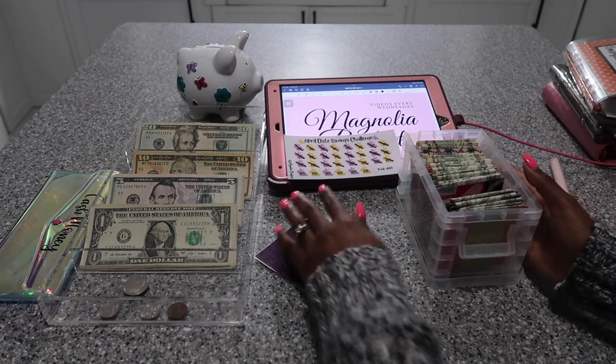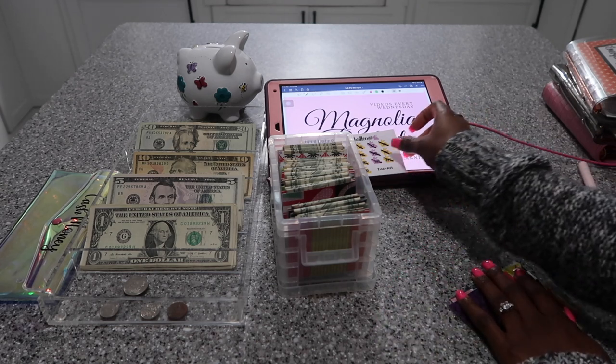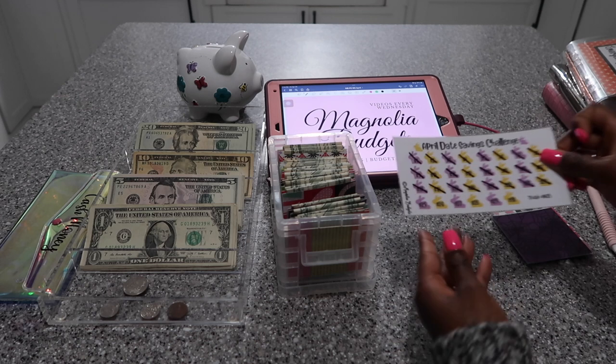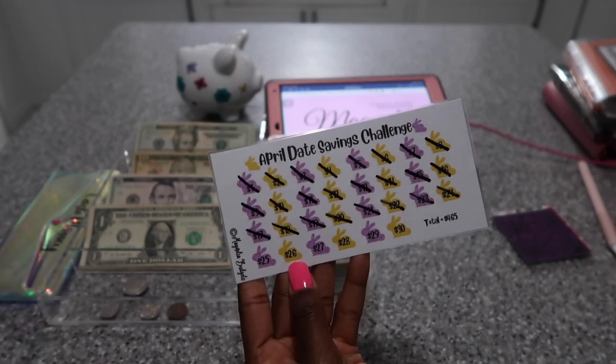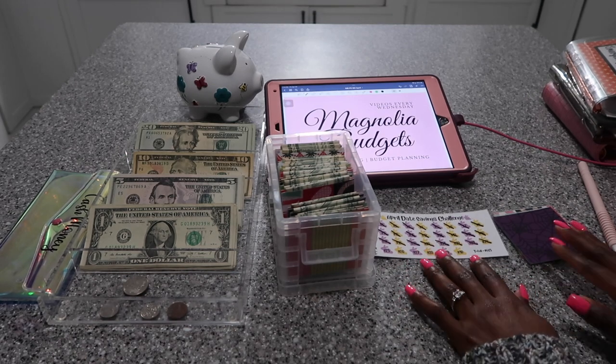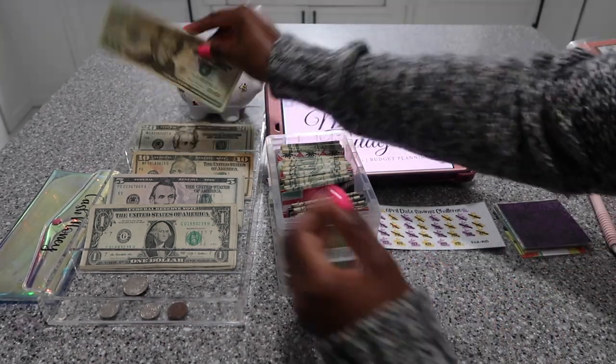All right, you guys, so let's go ahead and get started. So the numbers that we need to complete are 25 through 30. So let's go ahead and do it. All right, so the first number is 25. So that's a 20 and a 5.